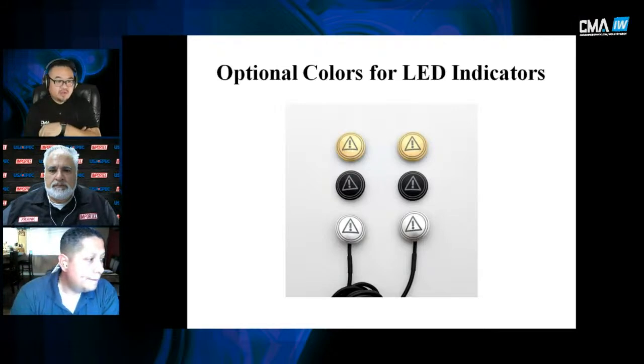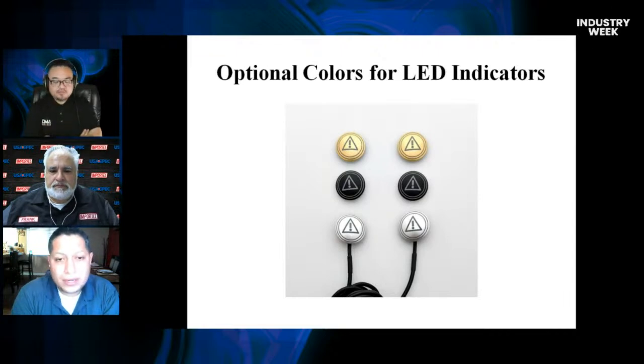And each one comes with all 3? Each one comes with all 3 colors in the box? Yes, you get all 3 colors inside the package.